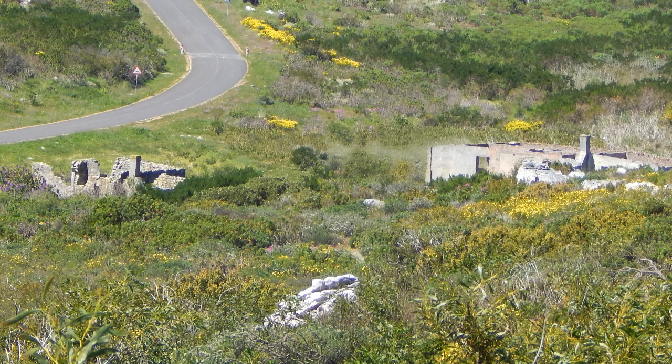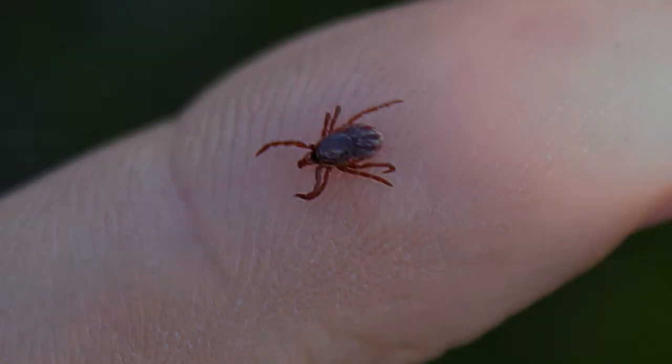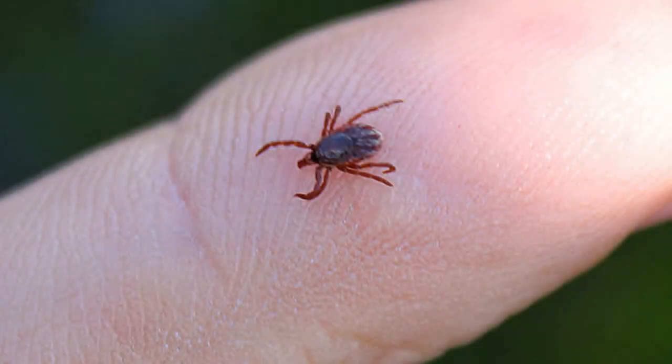Getting to the ruins was a bit of a challenge, as the area is now overgrown with thick fynbos. And being covered in little red ticks wasn't particularly fun either, but that was my own fault. After all, it is tick season.